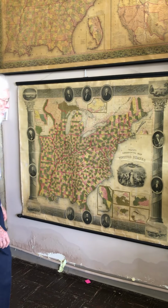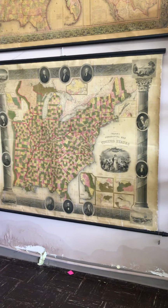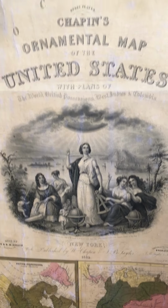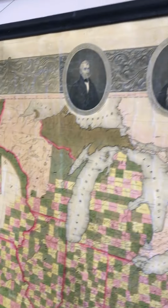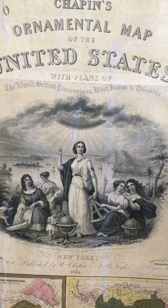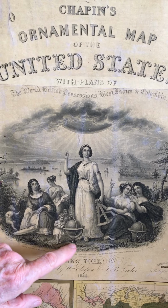This is a very fine 1845 wall map. Chapin's ornamental map of the United States, and has plans of Philadelphia. And this is New York, Baltimore, and Boston. And it has a surround of the presidents. It's nice Corinthian columns and a nice allegorical picture beneath the title of the learned women of the world, and I love the little girl with the globe.